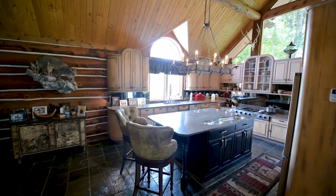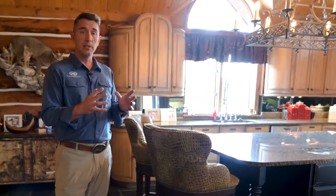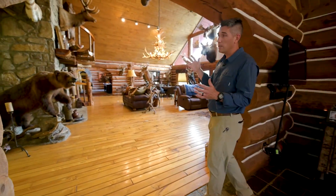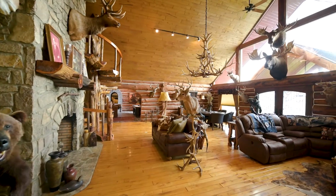Granite countertops, wonderful stainless steel appliances, double oven, custom cabinetry. It's a great place to fix a wonderful meal, entertain folks. Speaking of entertaining, check out the great room here. It flows right into and through these beautiful hemlocks here, East Tennessee hemlocks that the owner himself, he built this whole house right by himself.